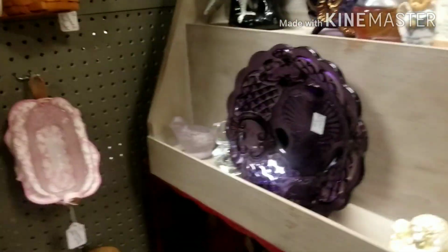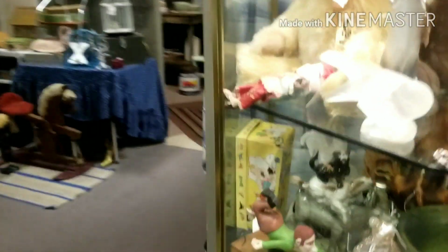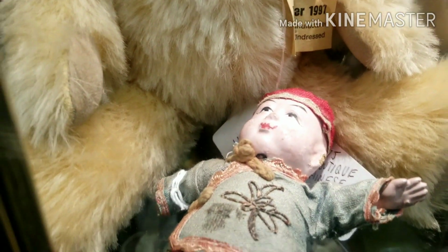Ooh, clowns? Yeah, clowns are good because they're creepy. Well, there should be two of them because it should be a salt and pepper shaker. Oh, look at this little itty bitty wagon. I think that's the booth that charges too much. That doll is nice and creepy.